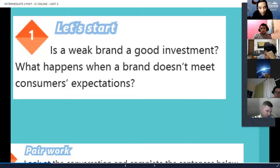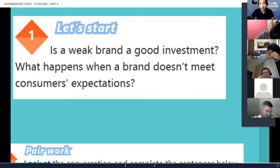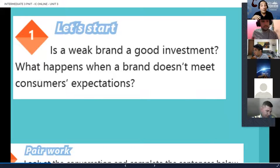What happens when a brand doesn't meet consumers' expectations? It goes out of business, I would say. That creates a negative impact on the brand, right? So they lose loyalty, they lose customers. Nobody wants to know about the product. If they don't meet consumers' expectations, as we said yesterday, remember the five aspects of strong branding? Do what you say. Make your product do what you say it does. If you don't comply with this, you're going down really quick.